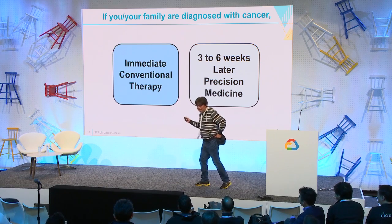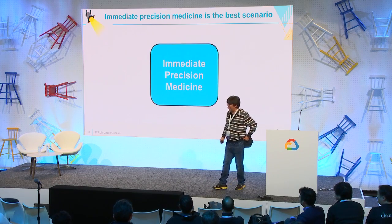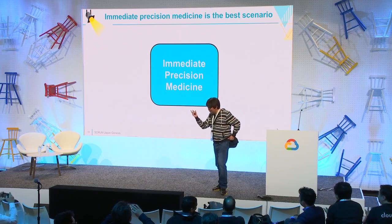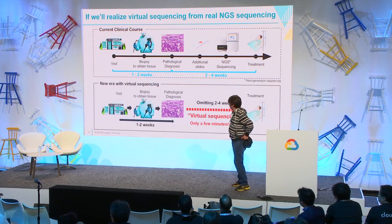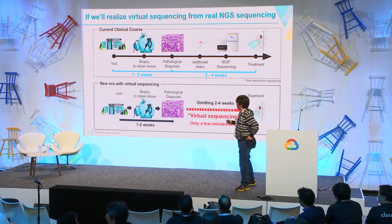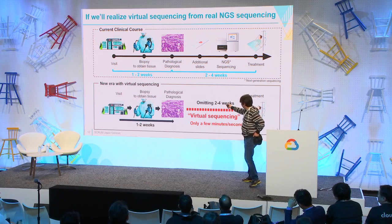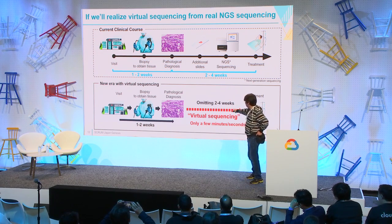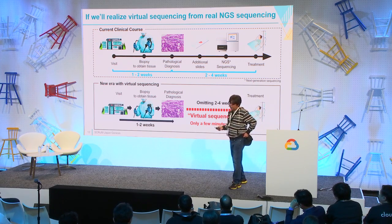Okay. But I guess the best scenario here is immediate precision medicine, no waiting time. It's a very important issue. So I guess the new concept here is virtual sequencing. If we omit the testing weeks, 2 to 4 weeks, and make this only a few minutes or seconds level, we call this virtual sequencing.